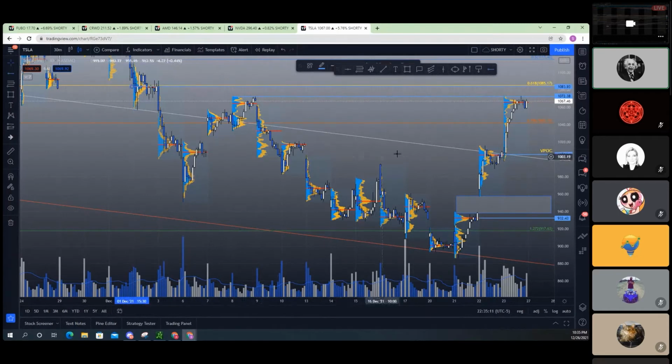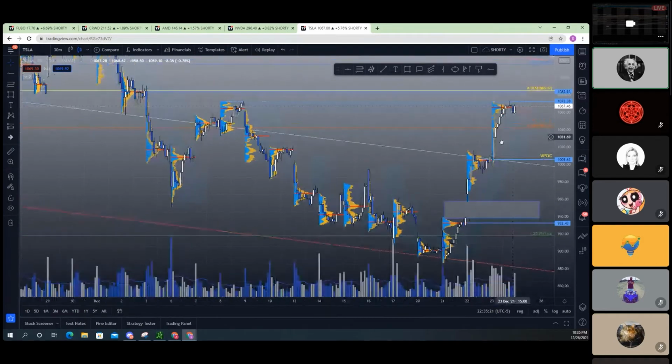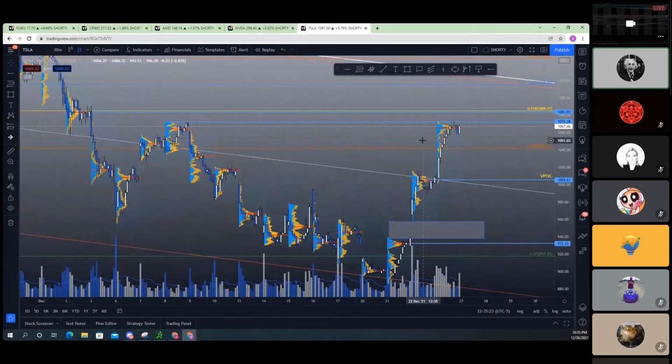This level lines up perfectly with the 61.8 fib, 1085, 1083 level. The way I see it happening tomorrow is a trap. I think tomorrow we might see a lot of traps, and I'm not telling you to create a bearish or bullish predetermined mindset. I'm just telling you how I envision stuff. There's a level here that's an attracting level. It's a VPOC.